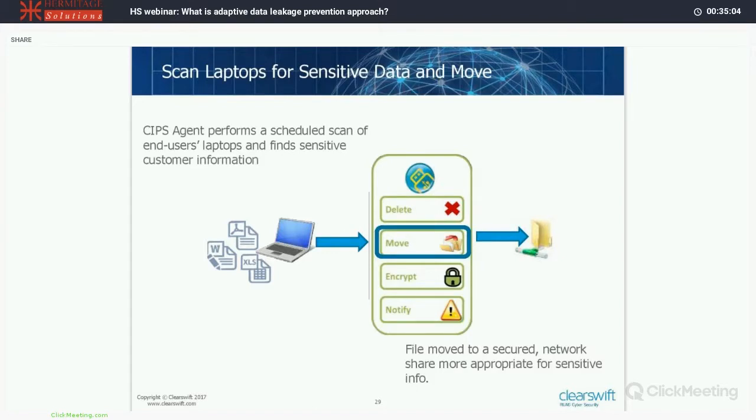The endpoint solution also lets you check where the critical information resides, as you can perform regular scans of the user's computers and of your servers. You can also enforce a policy to ensure that the critical data is indeed stored where it should be and not elsewhere.